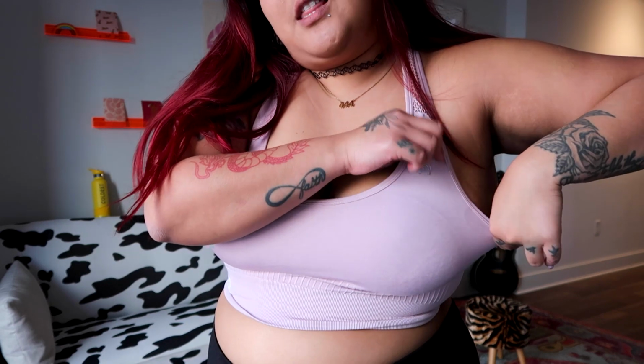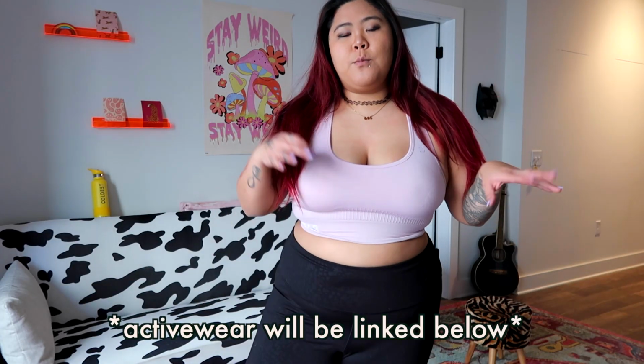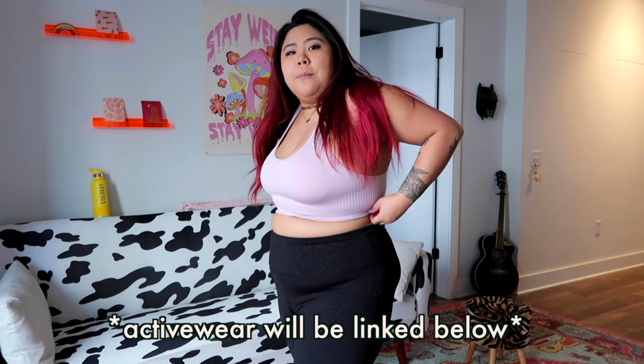This next piece is the exact same bra as the first one I tried on in this haul. It is very comfortable. It still does that rolly thing, but it's because I'm curvy and I have more body fat down here. And again, I wish that the armholes went up higher.